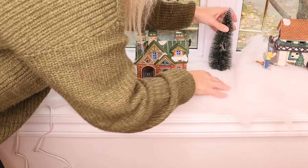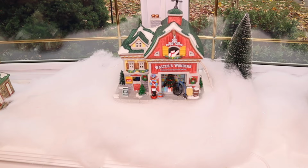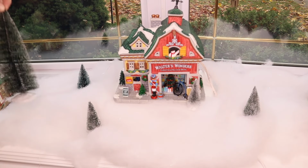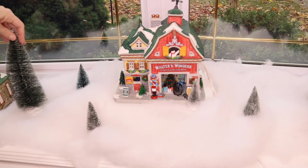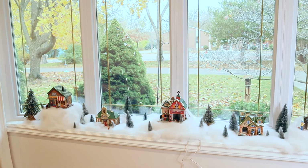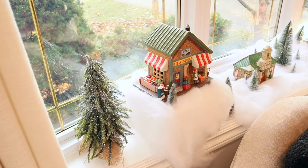This is a Christmas tradition that my husband's family does, and so every single year we have received a little house to add to our Christmas village collection, and so we are going ahead and again putting this in our bay window. I'm using some faux snow and the bottle trees. I absolutely love this little area.